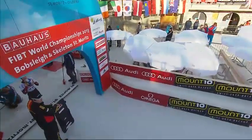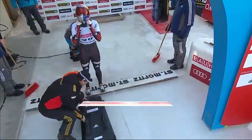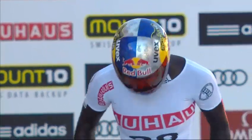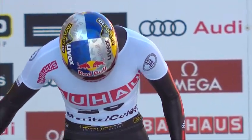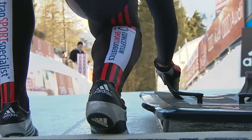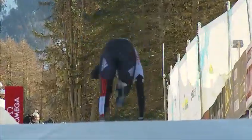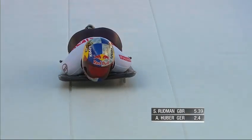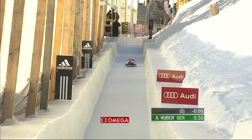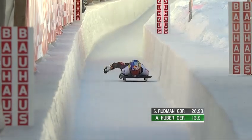Shelley Rudman of Great Britain, the leader, with 2 sleds to go in the first of 4 heats in the Women's Skeleton World Championship. Next up are 2 Germans who, between them, already have 3 senior-level World Championship titles. 1 in 2008 for this young lady, Anja Huber. She sees herself as definitely the veteran of the German team. She's 29 years old. She's already competed in over 65 top-class races. That's incredible. She started luge when she was really young, and the challenge for Anja today is going to be that toe of hers.